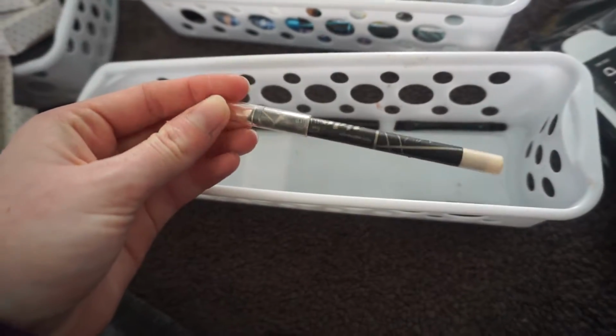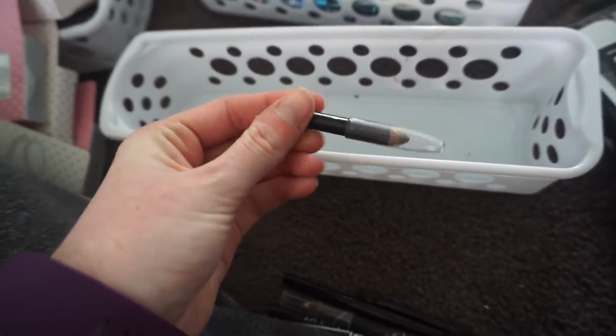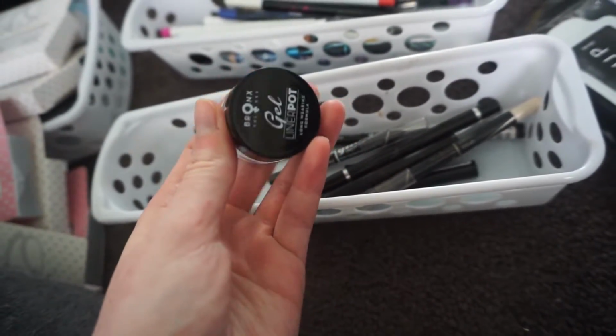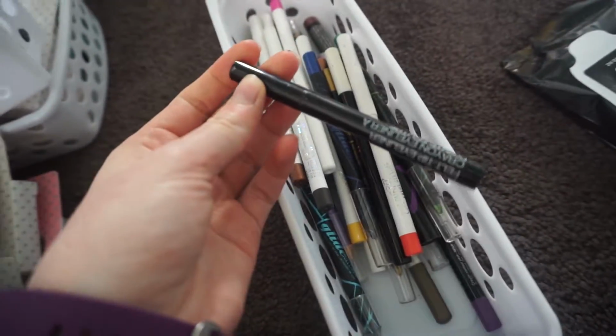LA Girl Glide Gel Liner in Champagne, really, really good for the inner corner, and just a couple of brushes, and I'll get rid of this Designer Brands one now. I also have this gel liner pot from Bronx, which I haven't fully tried out properly yet, so I'm going to do that. And also this Wet n Wild Pro Line Liner, keeping that.